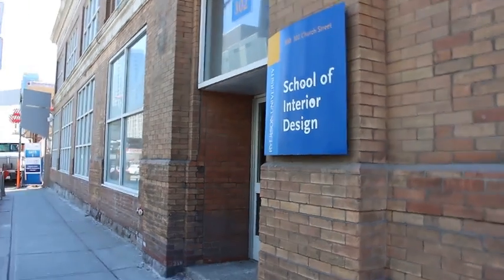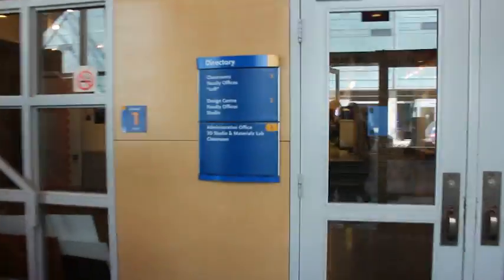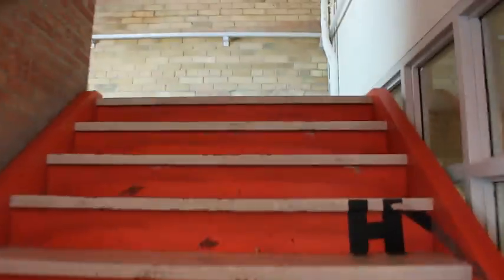Welcome to RSID, Ryerson School of Interior Design. It is a 3-story building consisting of a workshop, studio, and classrooms. We will be taking a closer look at the studio, which is located on the 2nd floor.